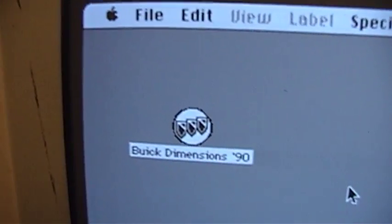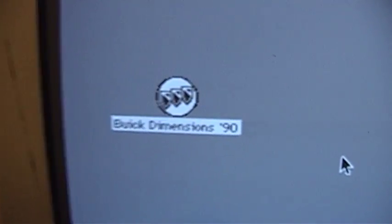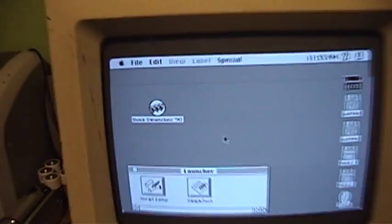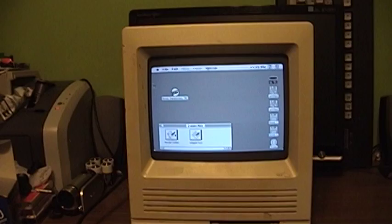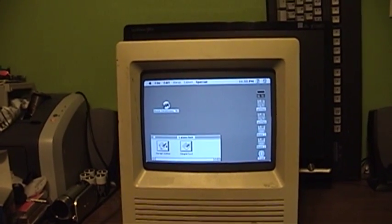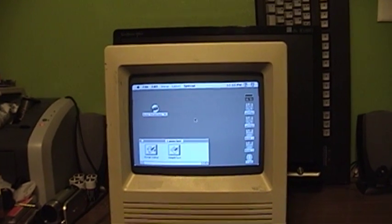You can see it right there. Some of you will recognize that logo right away. It says Buick Dimensions for 1990, and it is an interactive, online, computer-based Buick product catalog and information center, and I actually want to give you a quick tour of this.